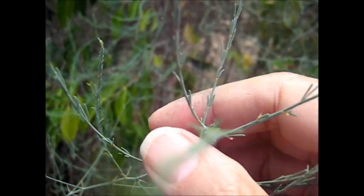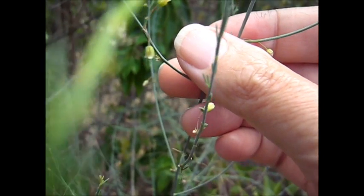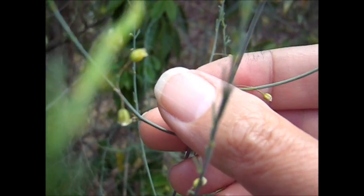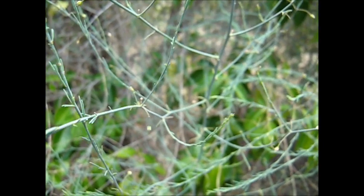Asparagus, a real survivor. Oh look, it's got some little flowers over here. There we are, look. Some of those might turn into berries. That'll be nice. In a few weeks' time there might be a few berries, depending on the rainfall. It's just interesting to know that asparagus is quite drought resistant.